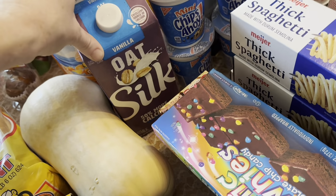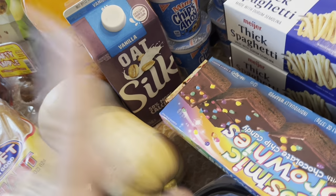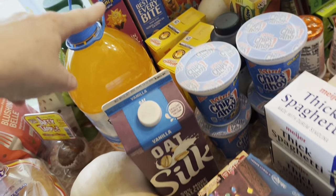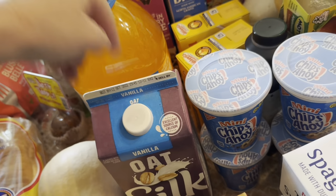I got a thing of vanilla oat milk. I want some cereal. Regular milk, I don't drink regular milk like everyone else. And so this is something I'm going to try. We'll see how it is. But I guess I wanted some Raisin Bran Crunch. So that's what I got for cereal for me. And then I'm going to try this with it.